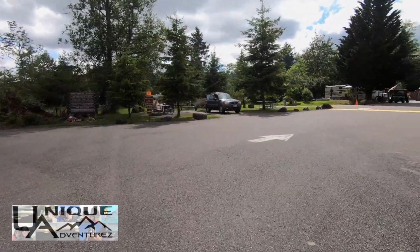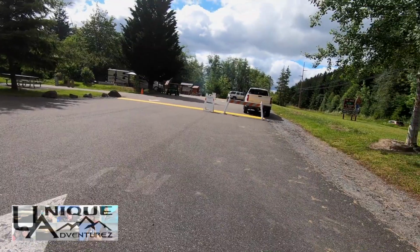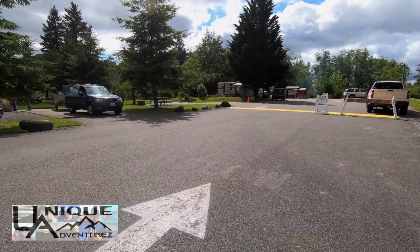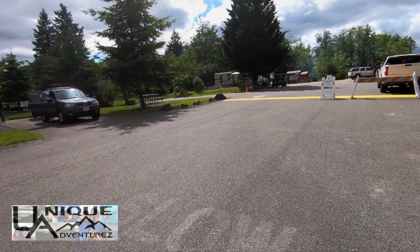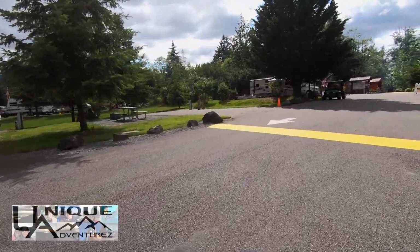We are doing our campground review here at Rocky Point. It is the last of our 3 Alder Lake parks. This park has 24 different sites, starting over here on your left hand side. This is 401 and 402.